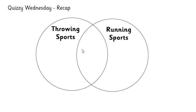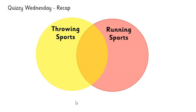This middle section here. Sure, this side, throwing sports, and this side, running sports, but what about where these two circles overlap? It's a bit easier to see with a splash of colour. We've got a yellow section, a red section, and then this orangey section in the middle. This middle section is for sports that are throwing sports and running sports. They're in both groups, so they go in the middle section of the Venn diagram.